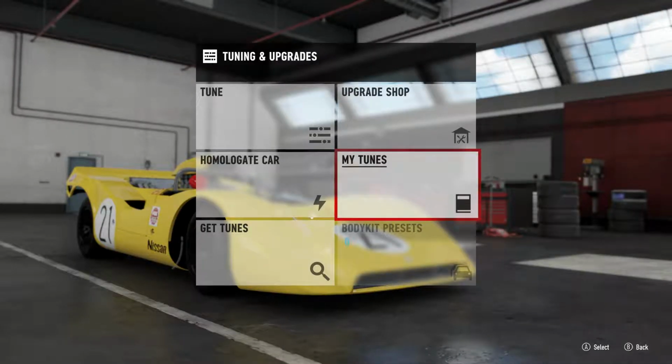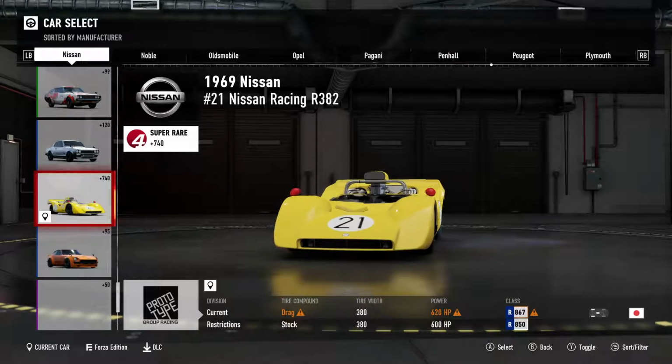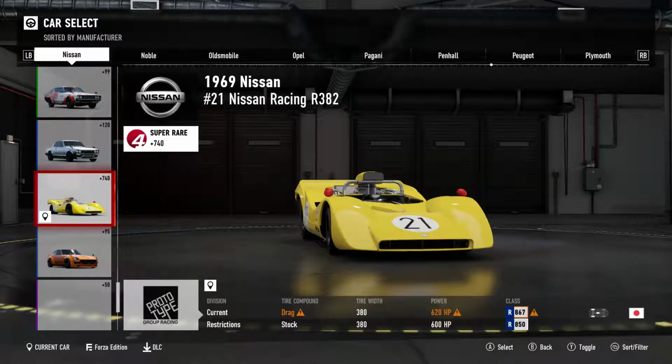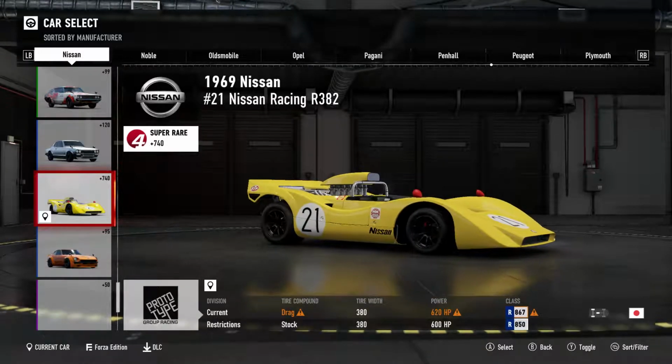So definitely have a tune for this car. If you're like, oh hey, probably nobody has a tune for the 1969 Nissan number 21? This guy does.